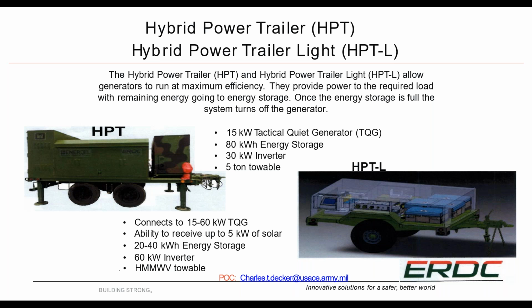After getting user feedback from this system, mainly from the Marine Corps, we realized that not everyone has a 5-ton vehicle readily available. So we developed the Hybrid Power Trailer Light, or HPT-L. This is a Humvee towable system and essentially just removes the generator from the platform. It's designed to work exactly like the Hybrid Power Trailer, except it's pulled next to a generator and provides the same benefits. We also added the ability to connect multiple size generators.